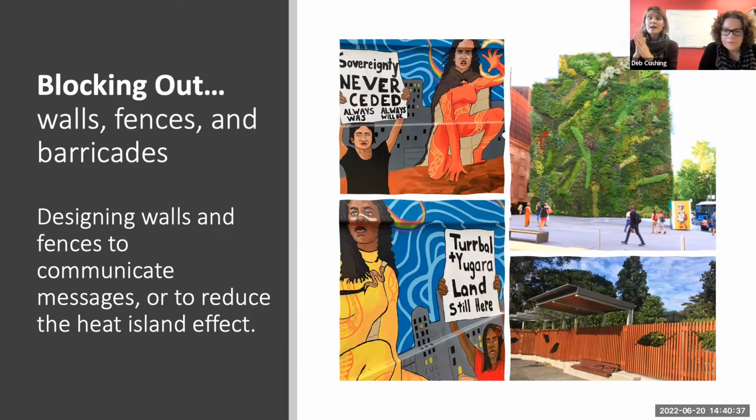So green walls are a common thing that we see nowadays, and they can help with sustainability and actually reducing glare or reducing the heat that's generated or emitted from a surface, and so reducing the heat island effect. So there are different things that we can do to create better walls and fences.